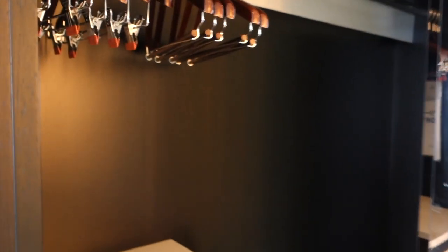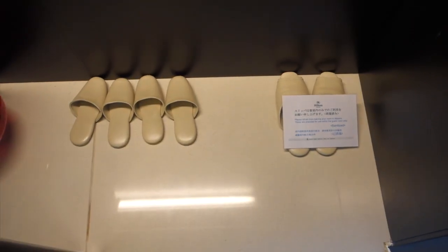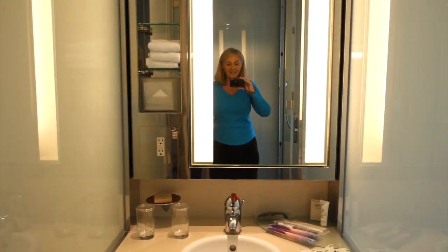Okay, over here we have the cupboard with plenty of coat hangers, a safe and some drawers, and spare doona. See what's on the other side. And in Japan, they wear slippers around the house. So, of course, I have mine on. In the foyer, we have the foyer lights, bathroom lights, and a night light. Go in and have a look in the bathroom.